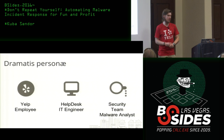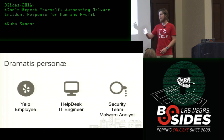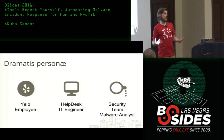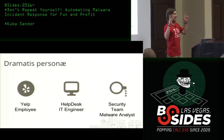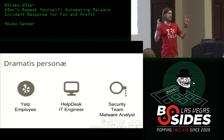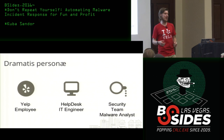But let me first introduce you to the people involved in this process. First we have a Yelp employee who typically uses a MacBook to perform daily duties. And from time to time, they will wander to some gray sites of the internet, right? For instance, getting an alert to download the latest update to Adobe Flash Player or some free video converter app, which comes packaged with malware, also for free.